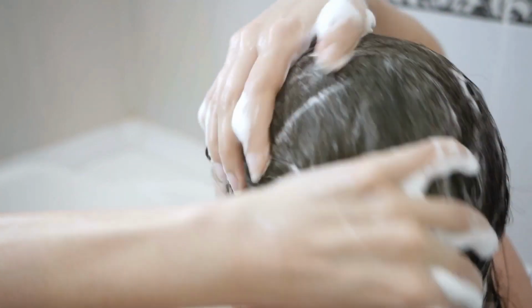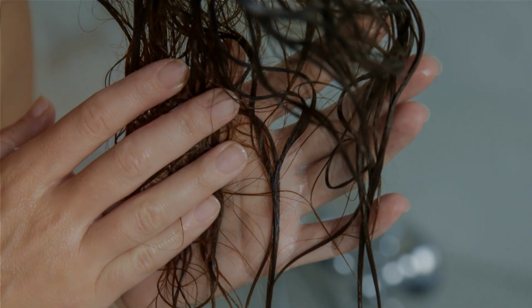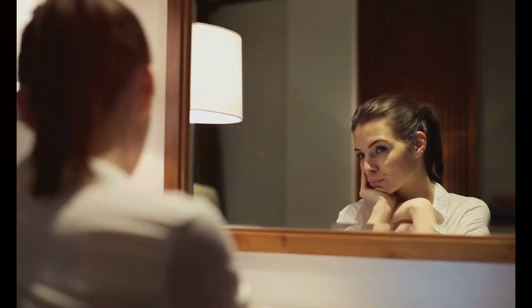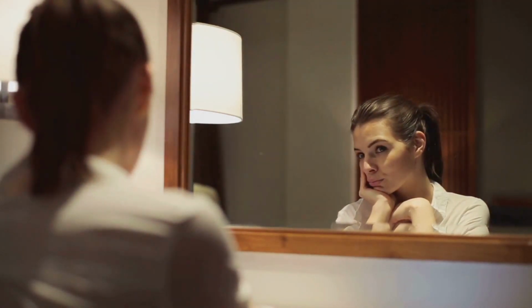Another method that we would like to mention is co-washing, a method that's ideal for maintaining the natural oils of curly or dry hair. It consists in using conditioner instead of shampoo to cleanse and moisturize so that you don't wash out your hair's natural oils. Remember, these methods may seem unconventional, but they are proven to be effective. It's all about finding what works best for your hair type and lifestyle.